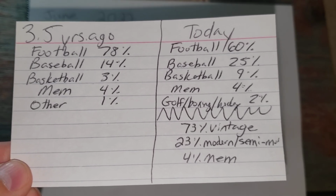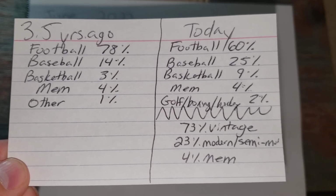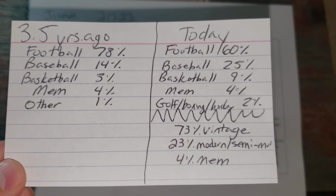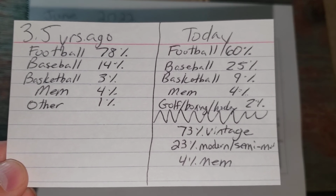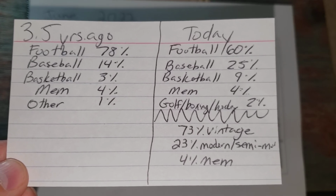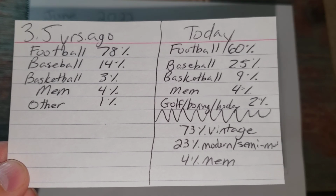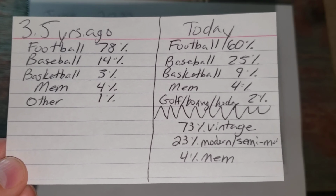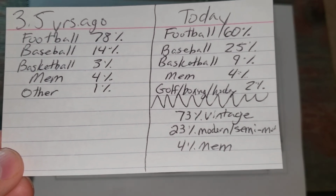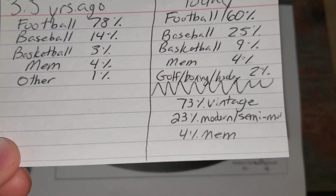And then at the very bottom here, I have kind of a breakdown in general of where my collection's at today. From what I calculated, about 73% of the collection is in vintage cards. That's vintage football, basketball, or baseball. I guess I do have a few vintage hockey cards, but they don't really make up a huge portion. I do have some vintage non-sport as well, and golf and boxing. So yeah, about 73%. Just a rough estimate, about three quarters of my collection is vintage.